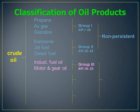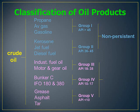Now we're talking about persistent oils. So these are our heavier fractions. Industrial fuel oils, motor and gear oil, bunker C, which is intermediate fuel oil 180 and 380. This is basically the oil that fuels large ships. It's thick and gooey, black oil, very difficult to clean when it does get to the shoreline. And then even heavier than that is grease, asphalt, and tar. So those are our persistent oils.